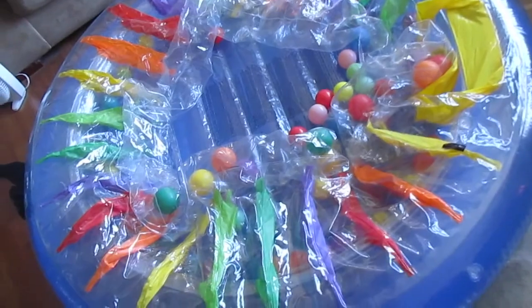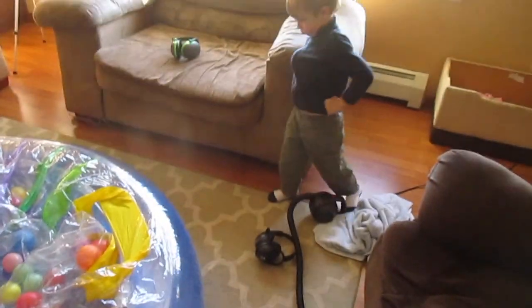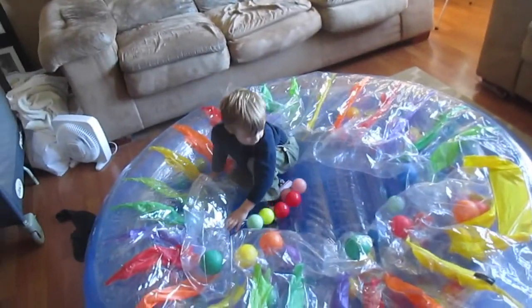Trevor wants to bounce some more, so we're going to fill this back up with air because apparently it has a hole in it somewhere. So we're going to blow that back up. And I'm going to get in here. You're going to get in there and jump? Okay.